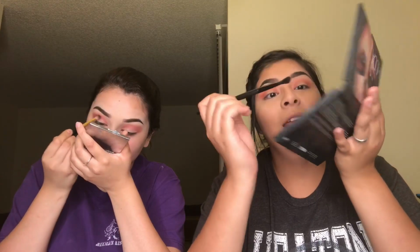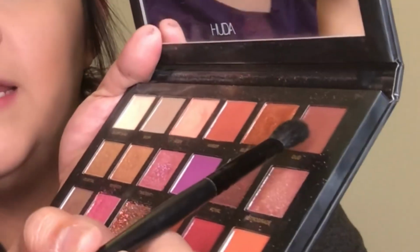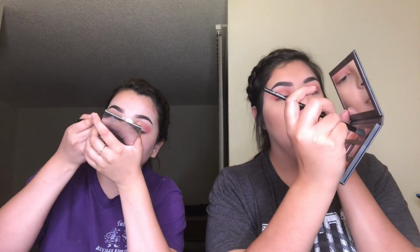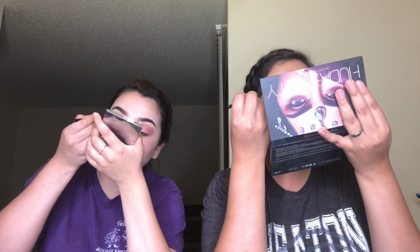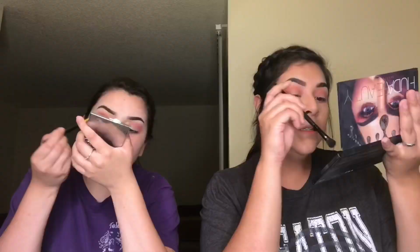So I'm gonna go with, I think it's called Oud. It's this dark shade right here. And I'm gonna use an e.l.f. blending brush. Just the very tip of that brush is gonna go to that shade right there. And tap the axis and, oh yeah, I like that a lot. And I'm applying it to the very beginning of it too. So it's gonna look like that.